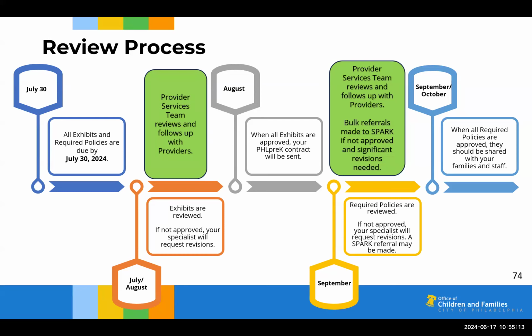If only minor revisions are needed, the provider services team can follow up directly with the provider to do that. If there are major revisions that are needed, they'll make Spark referrals through the contracts team. We will make bulk referrals weekly, and then hopefully those will all be approved, and then those will be finalized.